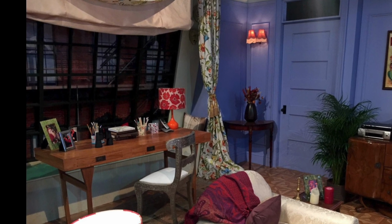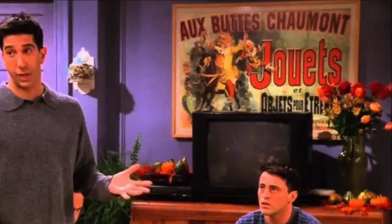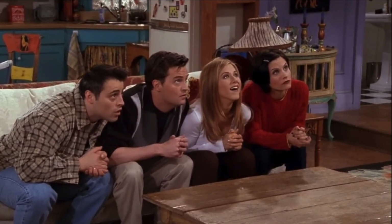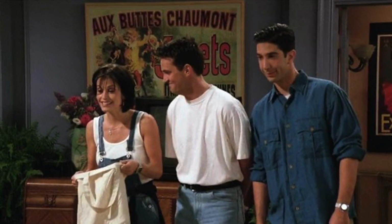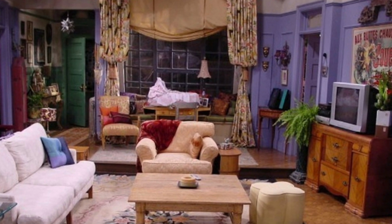Purple walls. The purple walls in Monica's apartment became one of the defining features of the set. They were chosen for their vibrant, energetic color, which added to the overall aesthetic of the show. Set designer John Schaffner said, "Color is really important in establishing the show's identity," pointing out that just the sight of Monica's apartment was enough to lift people's moods and get them ready to laugh along with the sitcom.